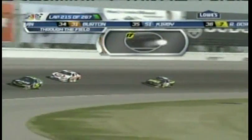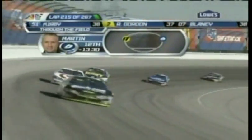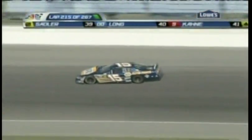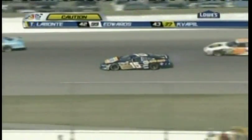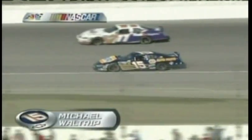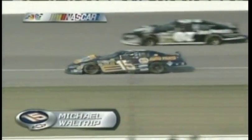Matt? Mark Martin, who had been running in the top 10, we've got a crash. Michael Waltrip. Stay up top if you can. Stay right there for me. All right, go to the bottom. Go to the bottom. It's just a matter of when. All right, guys, you just hope it's not you. That's what you were saying. Yeah. When's the next one going to happen, and who's it going to be?